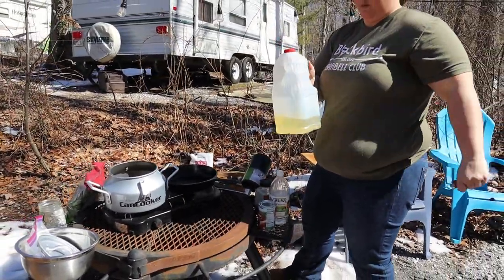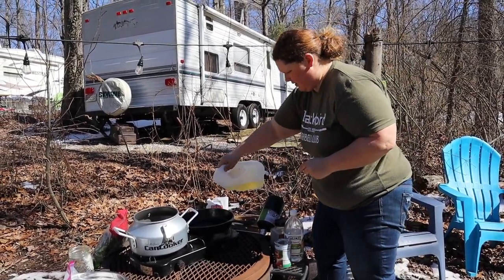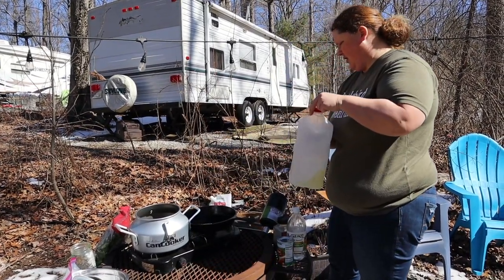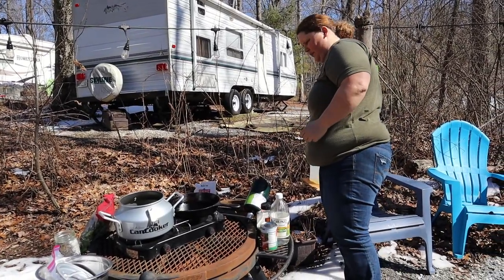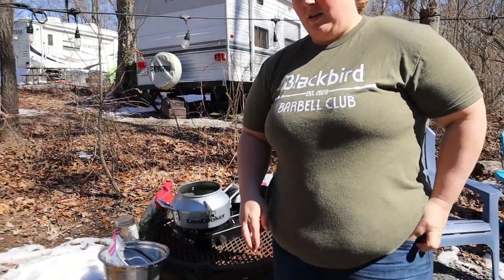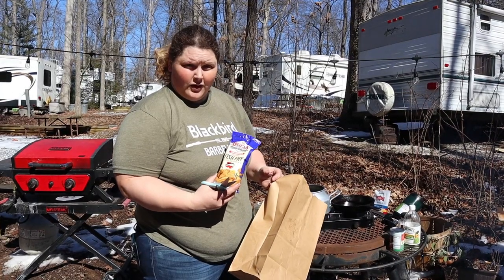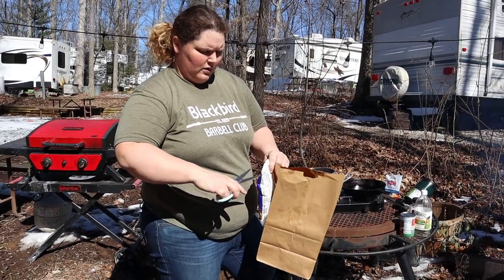Anytime you're frying fish, the best thing you use is peanut oil. I'm using quite a bit today. Let that start heating up. Come over here. We're going southern. We're going to use some of this Louisiana seasoned fish fry, the crispy kind.